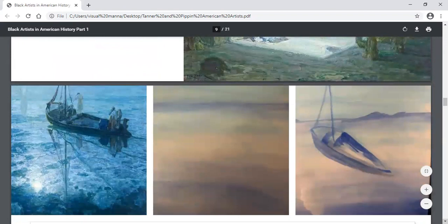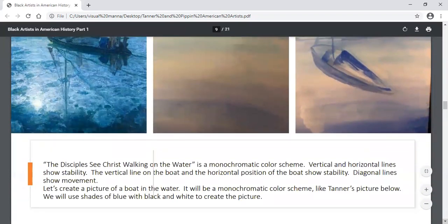Now, the first project we're going to do, he also did the picture on the bottom left of Jesus walking in the water. And we can do a boat where you make your water a little darker in the foreground and draw your boat. And step by step, you can do a picture of a seascape. And again, you can see the water, the reflection in the water, and we can just do that step by step. And this is project number 2.